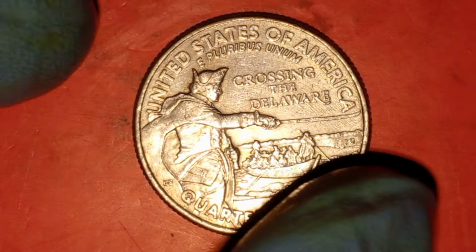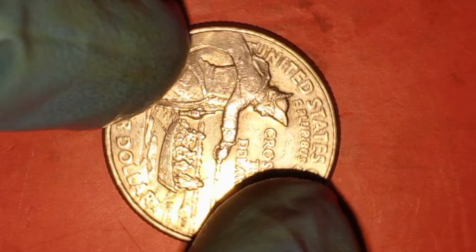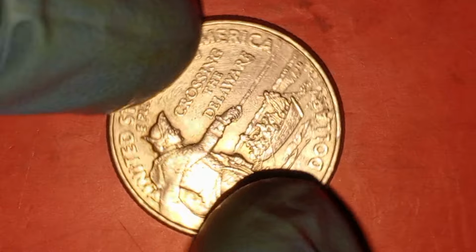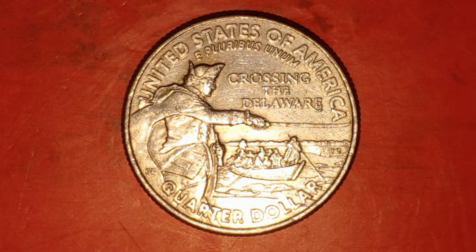3. Missing features. Sometimes, coins can come off the press without certain design elements, like the E pluribus unum motto, or even the date itself. These are considered error coins and could be worth a lot more.